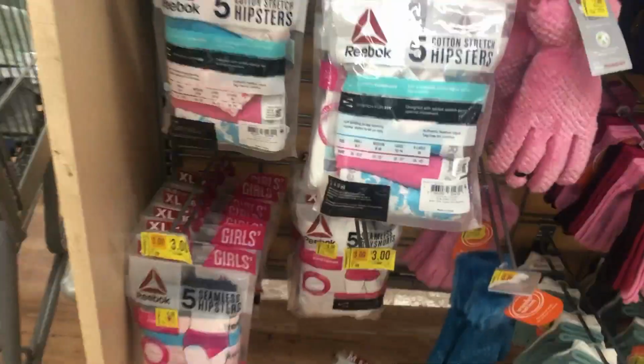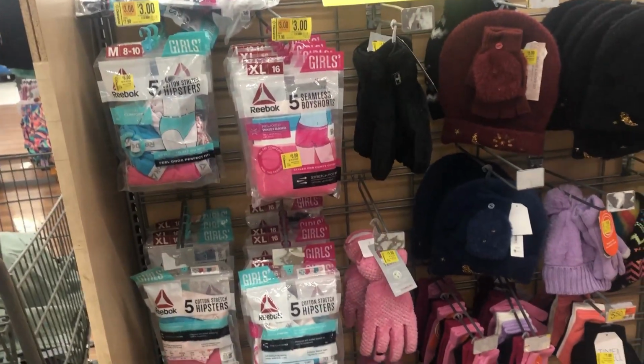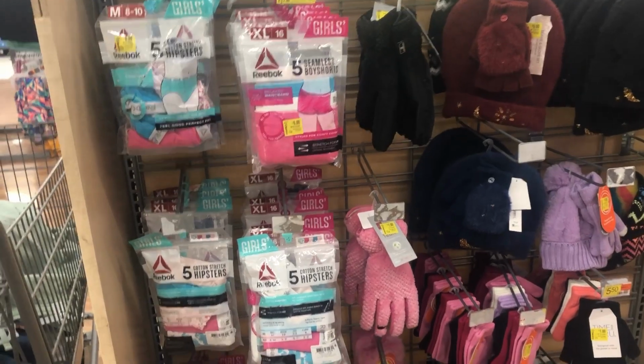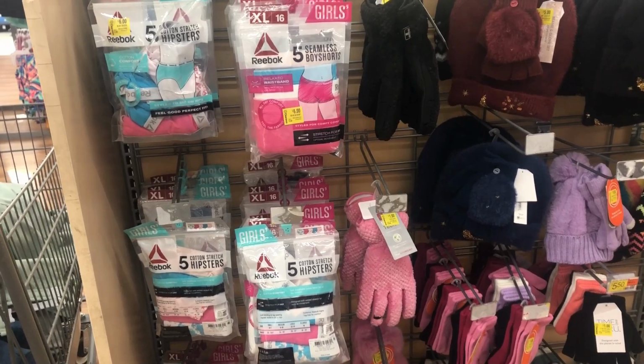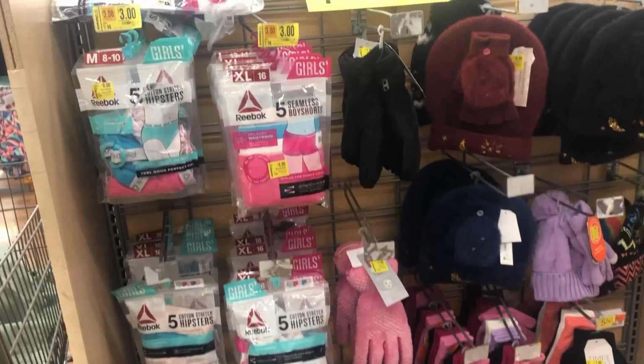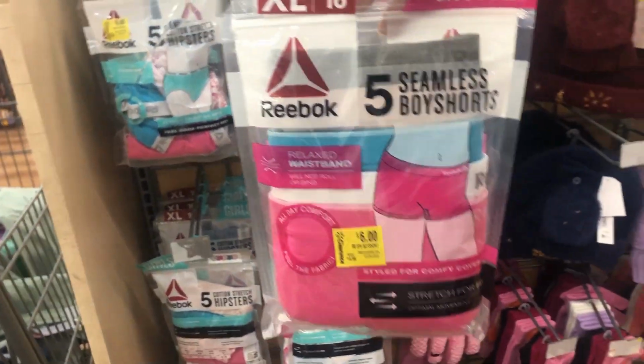And then also, they have the kids' underwear, Reebok brand. They have boy shorts, hipsters. And at first I thought they were $6 when I seen them somewhere else, but actually they're marked down to $3. So I'm gonna give y'all some barcodes.